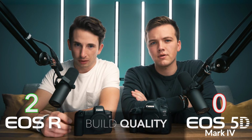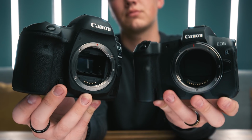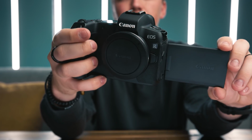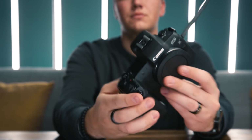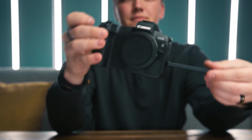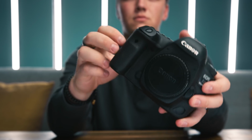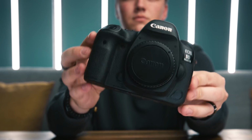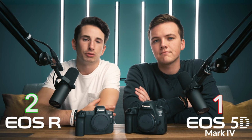Next up is build quality. Now, both cameras are built from the same material and both feel very durable, but because the EOS R has a flip out screen, it opens up more chances to break. Like if the flip out screen was out and you dropped it, the screen could break off and render the EOS R unusable, whereas the Mark IV is built like a tank, similar to the 1DX Mark II, so we feel like it could withstand a fall a lot better without anything breaking off. So slight point to the Mark IV, but both are built well.